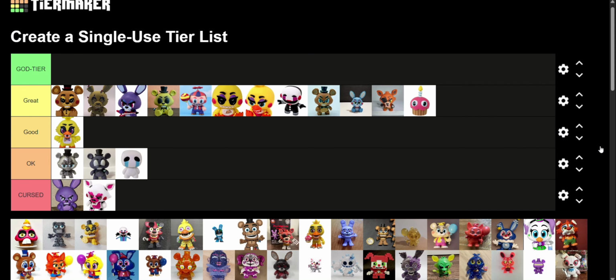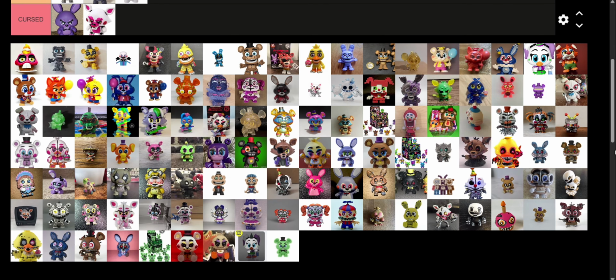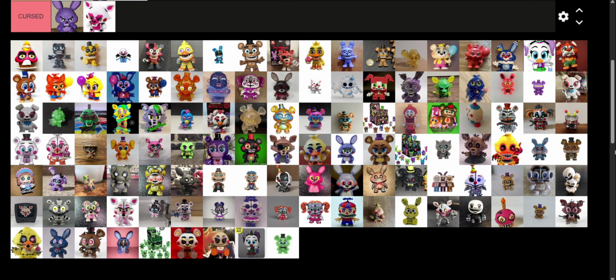So there is the first wave ranked, and now we're going to go on to the second wave, which is the FNAF 4 and Sister Location wave.